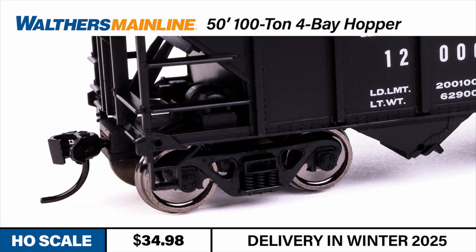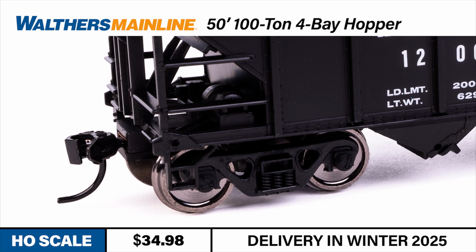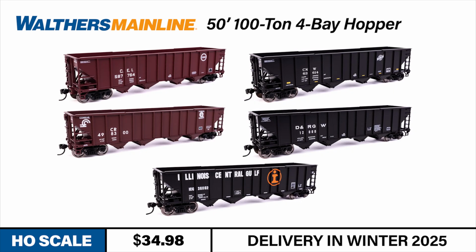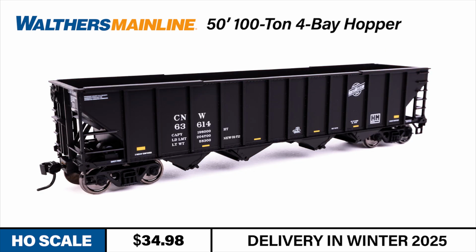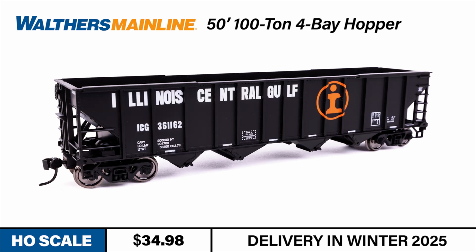Each Walthers mainline 100-ton coal hopper rides on correct metal 36-inch wheels and includes metal Protomax knuckle couplers for unbeatable performance. Don't miss this latest coal hauler coming this winter in 4 numbers each of the following road names: Chicago and Eastern Illinois, Chicago and Northwestern, Conrail, Denver and Rio Grande Western, and Illinois Central Gulf.